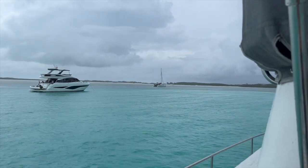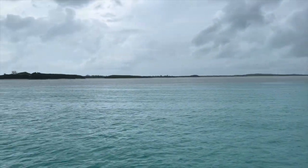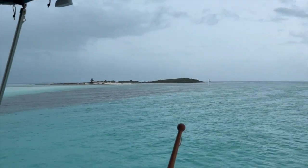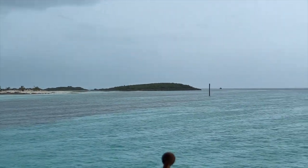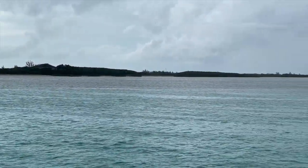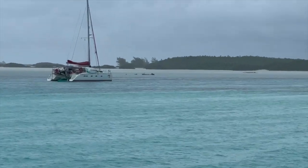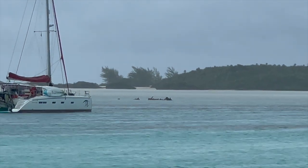So here we are in Norman Cay. We are anchored off of Norman Cay. And we were going to go ahead and look at the downed plane that's over here, that I guess went down years ago. But it's really raining a lot. So here I'm going to zoom in so you can get the effects of the plane remains that are there.